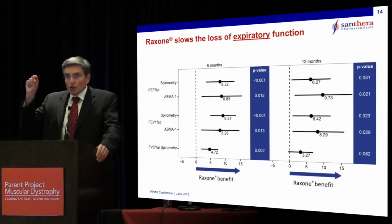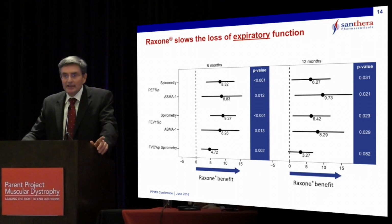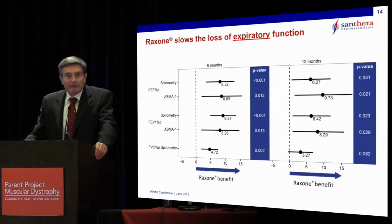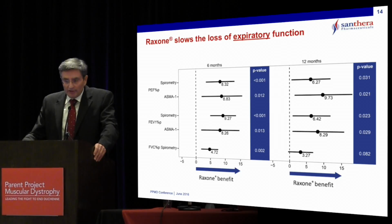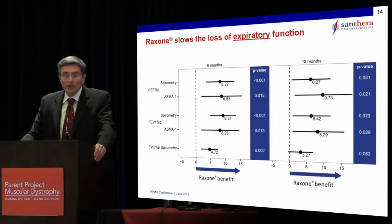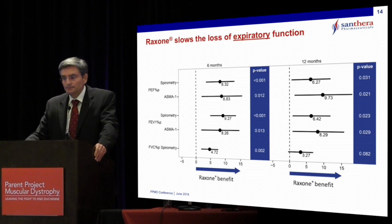On each line you see a dot and a little line left and right of the dot. This is what is called the effect size and the 95% confidence interval. Whenever you see a dot to the right of this dashed vertical line, this indicates that the drug, Raxone, was in favor over the placebo. And you see that all of these endpoints are on the right side of the dashed line, indicating that the drug worked in any of these endpoints, both at 6 months and 12 months time points. And for those of you who are more into the numbers, you also see the p-values for statistical significance.